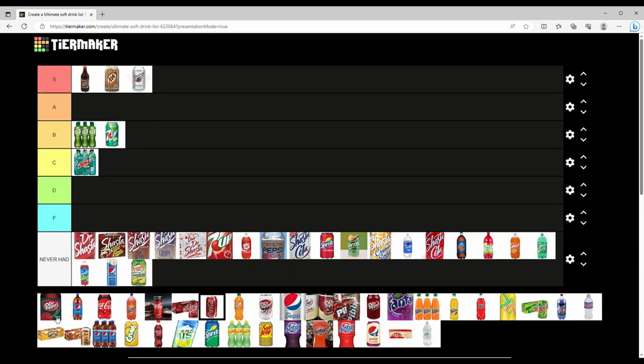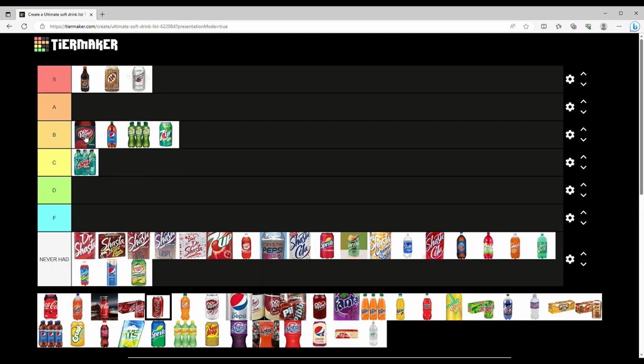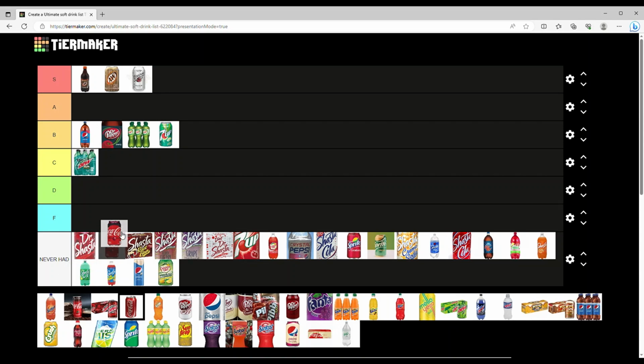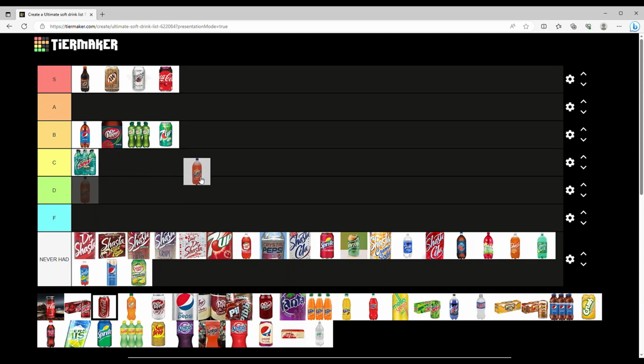Okay, Dr. Pepper Cherry. This is actually significantly better than regular Dr. Pepper just because of the actual cherry flavor, and then we'll get to the actual Dr. Pepper itself when we get to that. Cherry Pepsi, another pretty good flavor of soda. I definitely prefer Coke. And what do you know? Cherry Coke is next. It actually might be Cherry Coke Zero or something. It's really hard to tell because all these pictures are so small, but either way, that would go in the S tier.